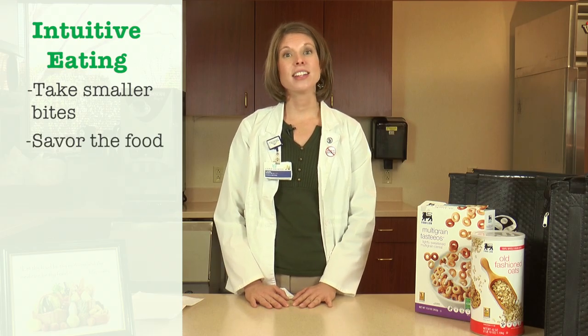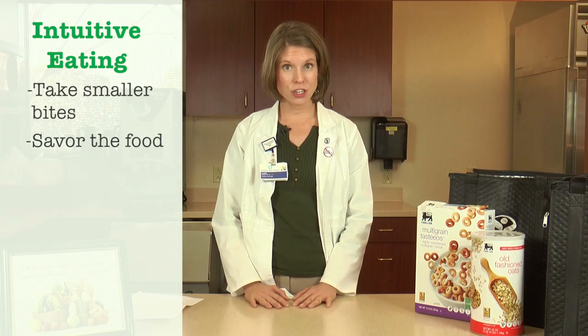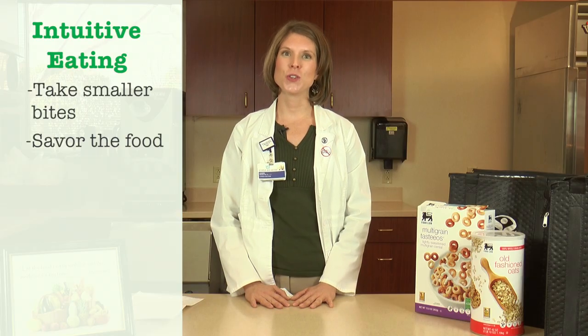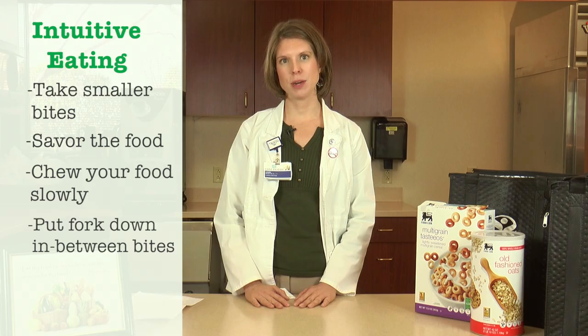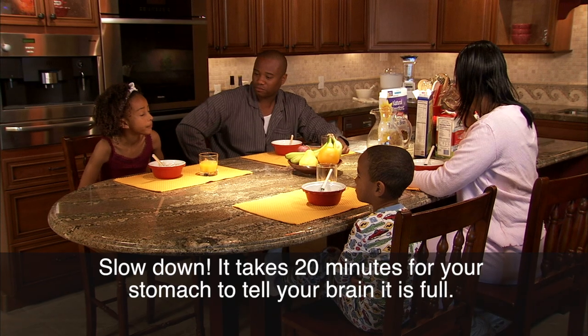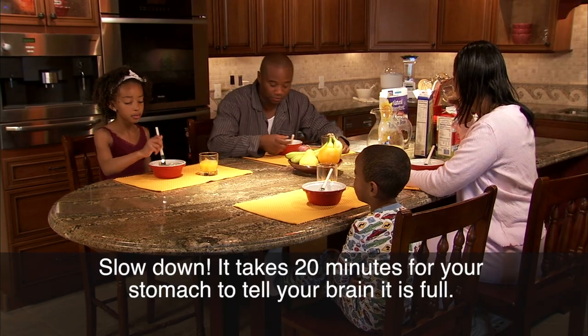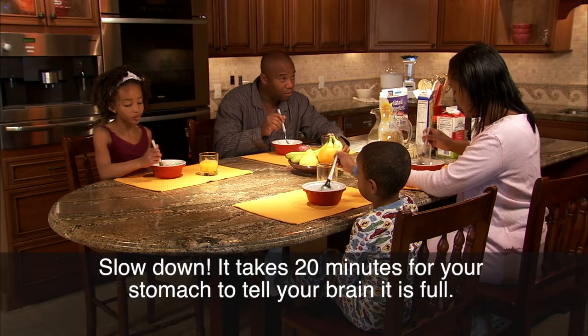Savor that food that you're eating. Taste it. Is it hot? Is it cold? Is it spicy? Does it need some salt? Do you even really like what you're eating? Make sure that you're actually enjoying that. Chew your food slowly. Put your fork down in between bites. Take a sip of your beverage in between bites. Make the meal last at least 20 or 30 minutes, as it takes 20 minutes for the signal from your stomach to reach your brain and tell you that you're full.